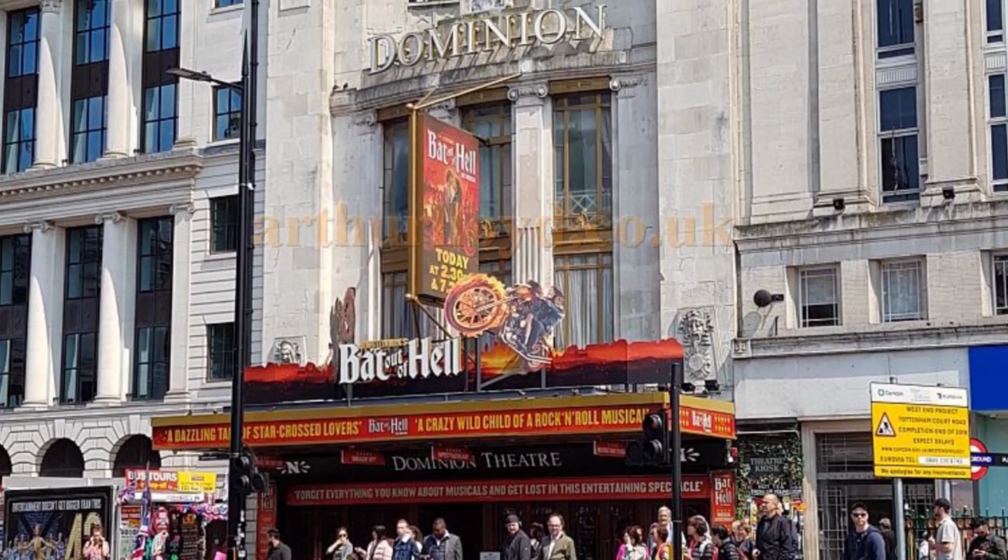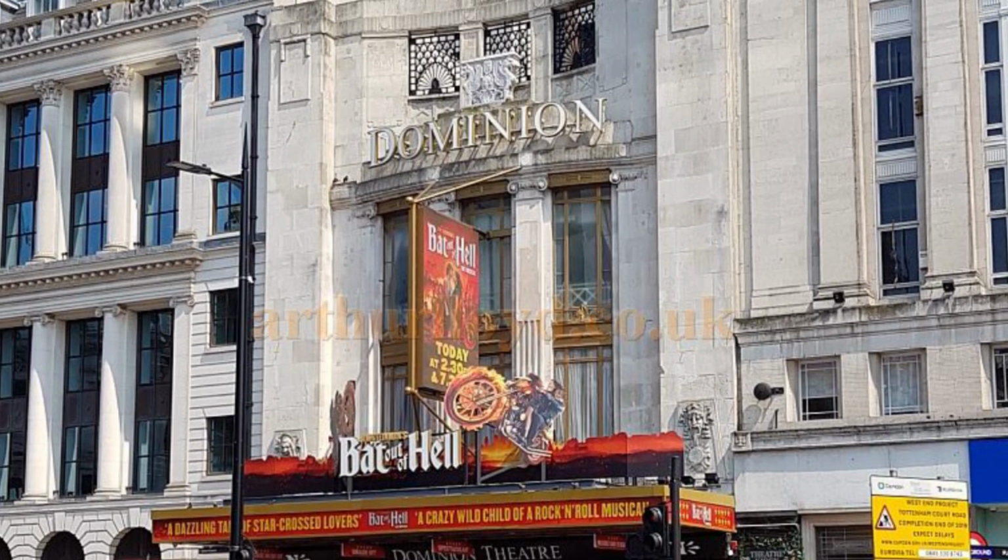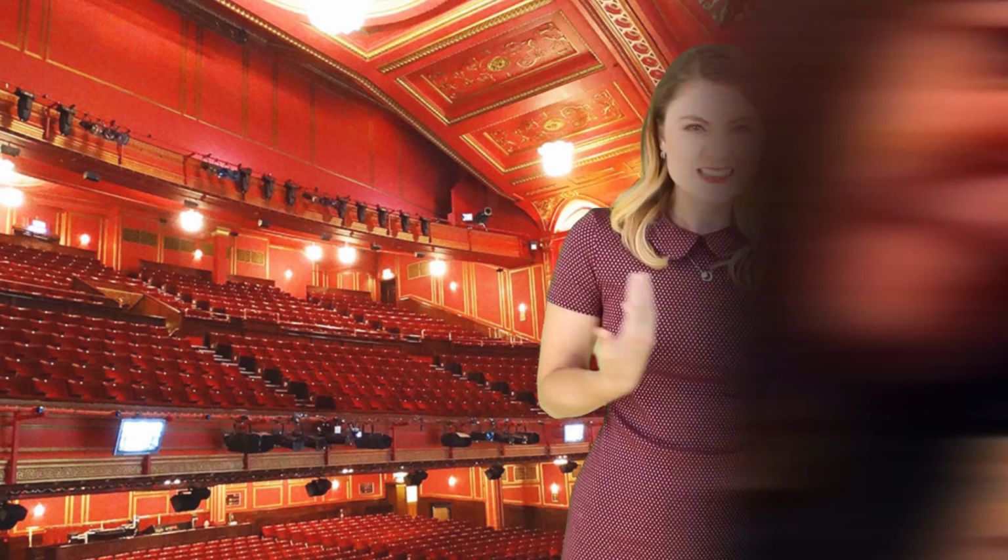I've been a number of times. A lot of London theatres are rumoured to be haunted, and the Dominion Theatre is no stranger to a ghost story. The theatre ushers that work there will tell you that there are several apparitions, but the one in the photo is rarely spotted. Note how she's kinda blue?